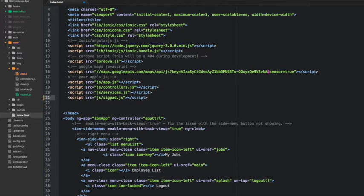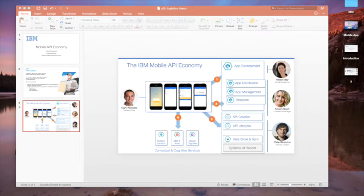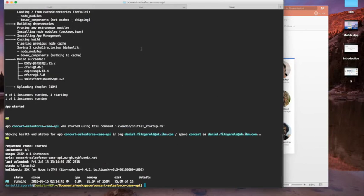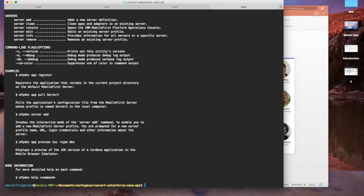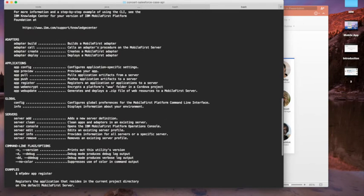And I'd also just like to point out the command line interface that we have as well. So I'm going to open up a terminal here. Click clear. So the CLI allows you to interact with Mobile First projects, using the command mfp-dev. And it allows you to do several things.